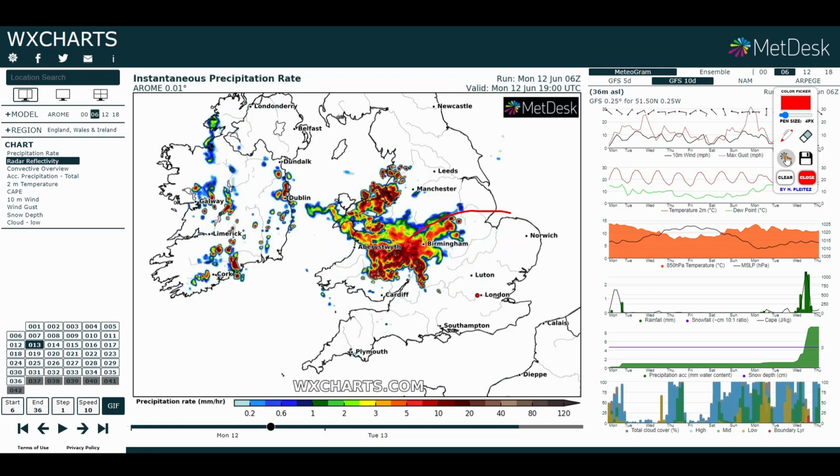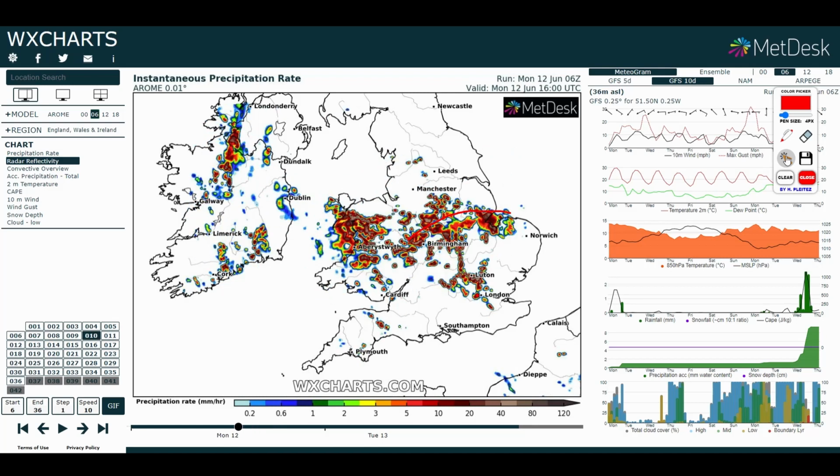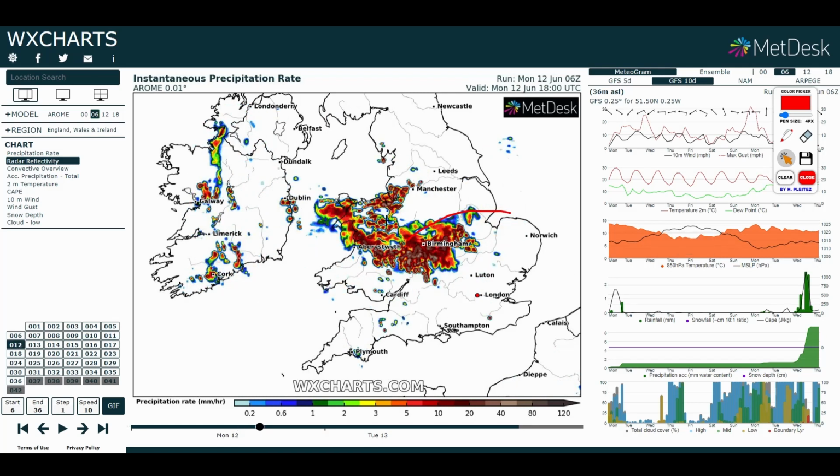And you notice how towards the evening it kind of grows into one big cluster across Wales and the Midlands, and that could possibly be the sign of an MCS or a mesoscale convective system. So that's one possibility for the afternoon.